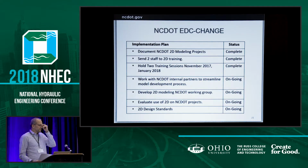Back in early 2017, we initiated our involvement with EDC4, and as a part of that process, we put together an implementation plan that included 7 items. To date, we've completed 3 of those, and we're actively pursuing the remaining 4. And we should have a decent completion by the end of the year. Of the completed tasks, the most significant to date has been hosting the 2-dimensional hydraulic modeling of rivers at highway encroachments twice in North Carolina. We did it last November, and we did it again in January of this year. And we trained over 60 individuals from state, federal, and private engineering firms. So we're just trying to get that base going in North Carolina.